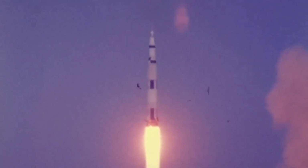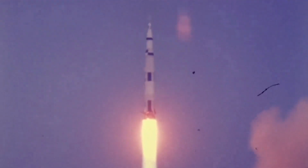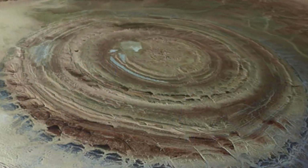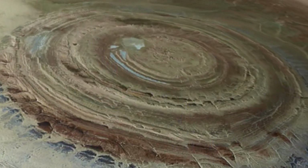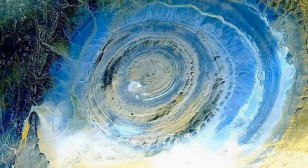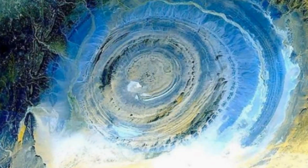Found the day after the official launch of Apollo 13, it was way off course if it was for real. Because normally when you launch a rocket from Cape Canaveral, it will fly out over Africa. And the first thing you'll look out for is what's called the Eye of Africa. It's a very visible physical feature in Mauritania. It's about 20 kilometers in diameter. It's 3 concentric circles, hence the eye. Astronauts flying out would look out for it and say, at least we got to Africa, guys.